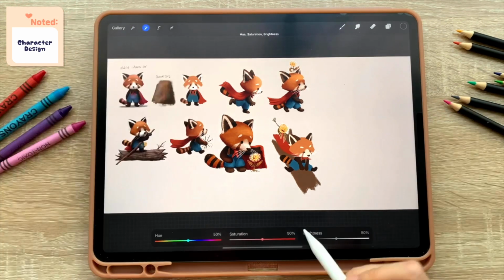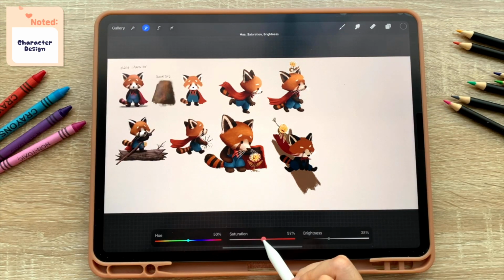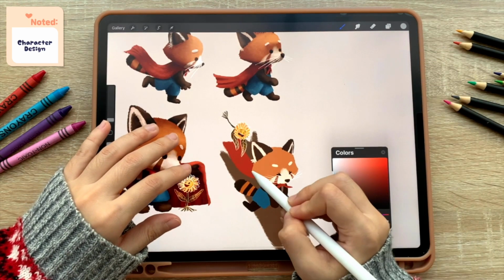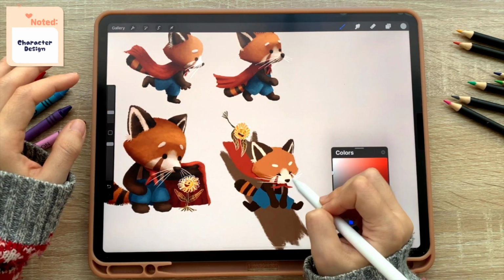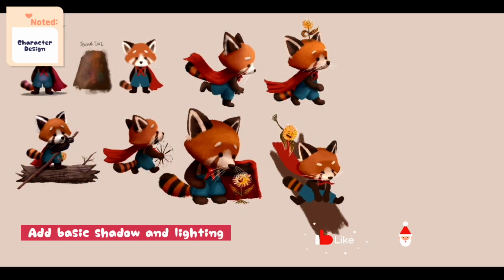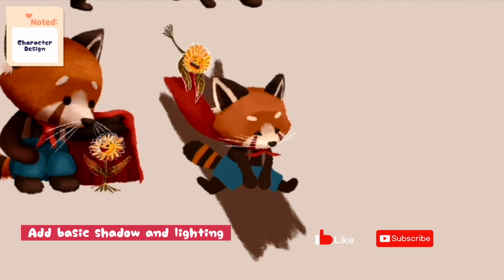Okay, now it's time to draw our main characters, the red panda and the little flower. For this picture, they fall from the waterfall, which should be really breathtaking, right? So, I spent some time designing their funny postures and facial expressions.